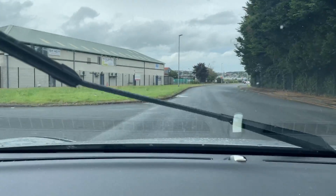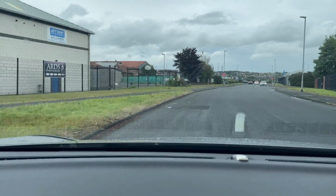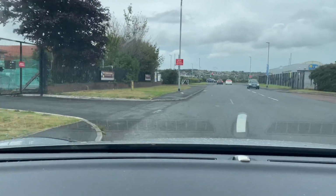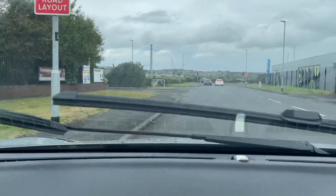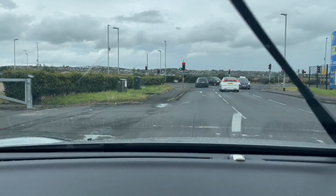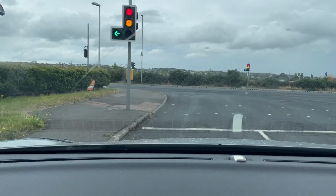So the route itself, we're going to come down to a set of traffic lights coming into view shortly. We're going to be going left, so it's normal procedure as you approach. Just one lane turning left by the markings here. It's a filter arrow, left turn only, so indicating is individual preference, and I'm just going to indicate because there are other drivers to benefit.